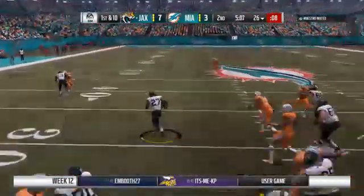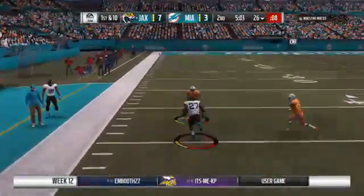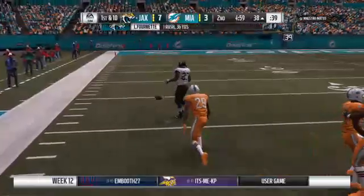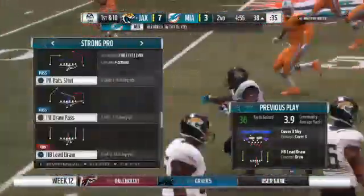They'll start out on the ground. It's Leonard Fournette. Space to maneuver at the 40. And finally brought down at the 38. A big play on the ground there. It goes for 36 yards.